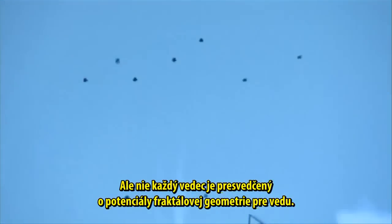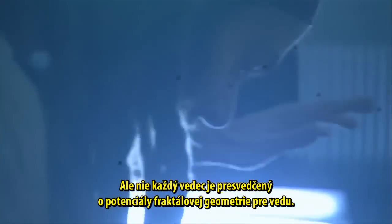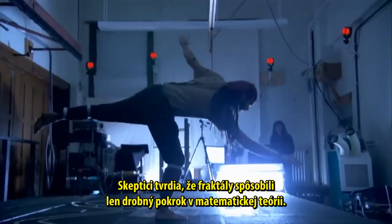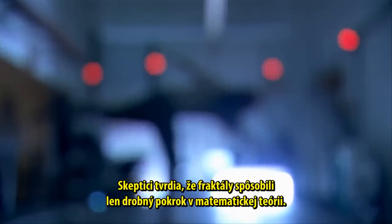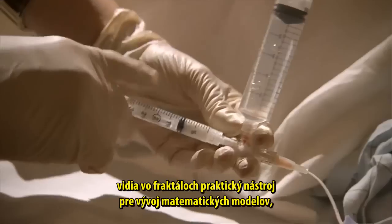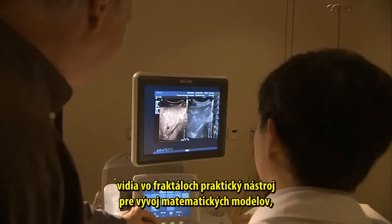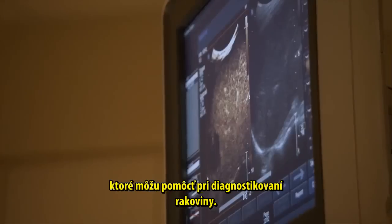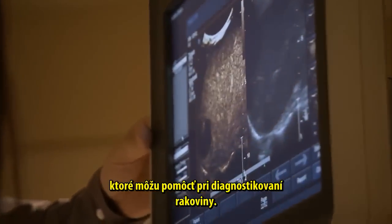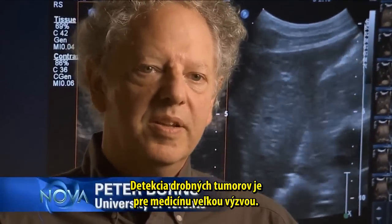Not everyone in science is convinced of fractal geometry's potential for delivering new knowledge. Skeptics argue that it's done little to advance mathematical theory. But in Toronto, biophysicist Peter Burns and his colleagues see fractals as a practical tool, a way to develop mathematical models that might help in diagnosing cancer earlier. Detecting very small tumors is one of the big challenges in medical imaging.